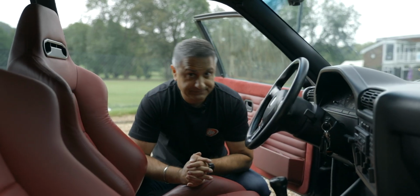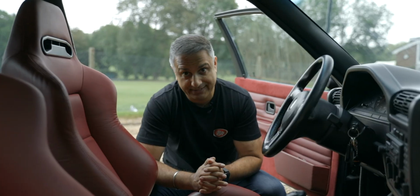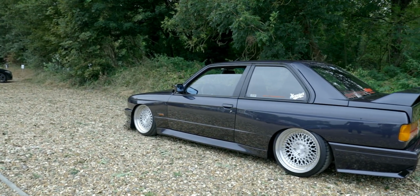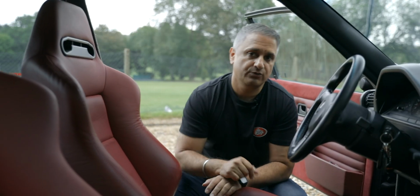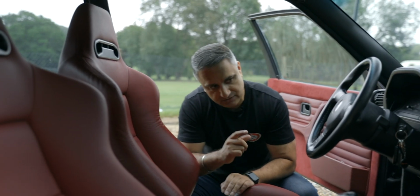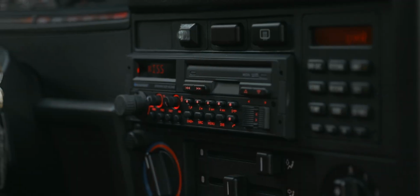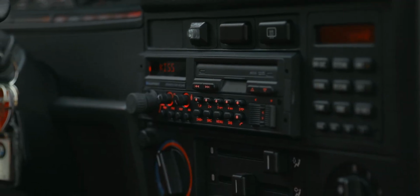Car audio and security. Let's talk about those upgrades. We've now got the new Blaupunkt SQR 46 DAB in here, which is the sort of retro unit from back in the 90s, updated with DAB, USB, Bluetooth streaming and so on.